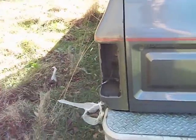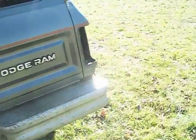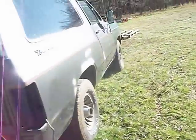It's got a turn signal issue. The turn signals do not want to work unless the backup lights are on. Partly due to my fault, I wired something wrong. Tried to fix something. But, yeah.